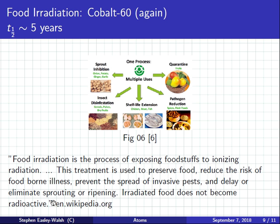Irradiated food does not become radioactive. Now, I know it says it doesn't become radioactive, but I find that a little bit difficult to believe, since you're spraying radiation on it.